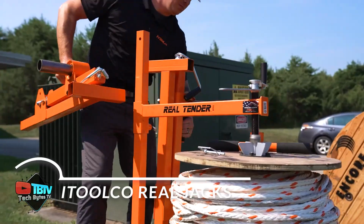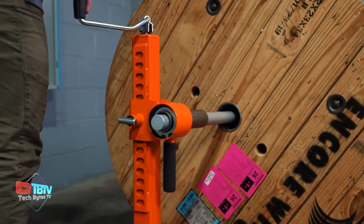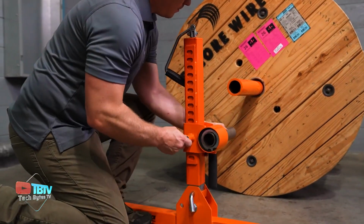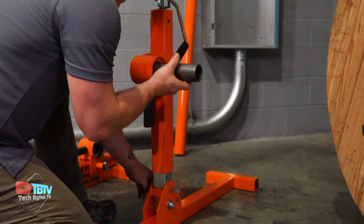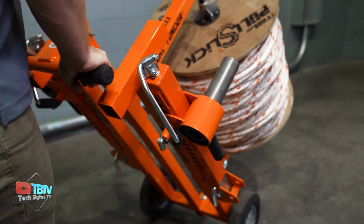Handling cable reels can be a challenge, but iTool Co. reel jacks make it a breeze. Amazing, right? But you haven't seen anything yet. The most impressive part is yet to come. Each reel jack features a sturdy, two-legged structure and a strong cylinder that allows you to raise or lower the reel with precision, simply by turning the crank.